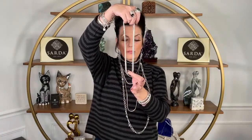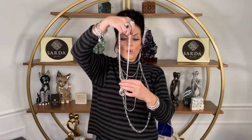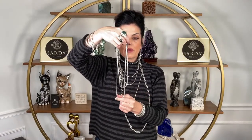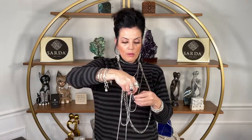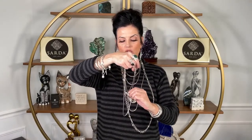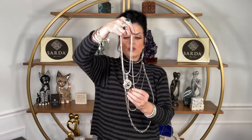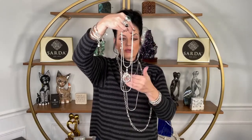Now remember with these, the longer ones, you can double up like this and put your enhancer on like this, okay? And wear it doubled like this. But what I love about these is you can do a graduated frame. So you can pull that up where it's shorter and still put your pendant on like this. So when you get the 36, it gives you so much to work with, right? You still get that really cool framing necklace if you go with the 36 that goes to a 40.